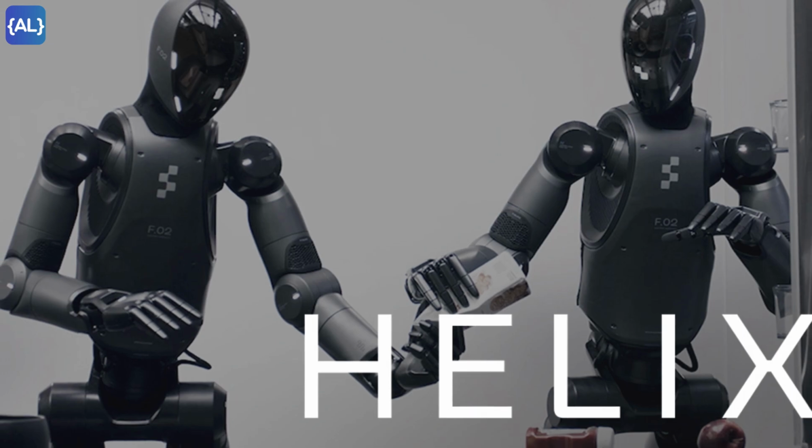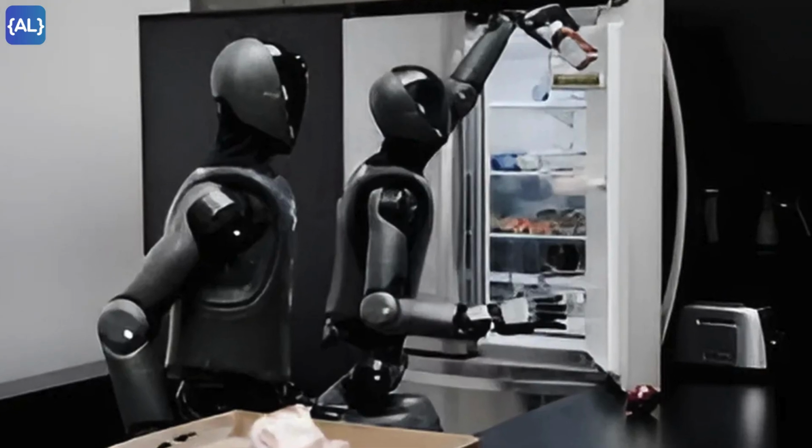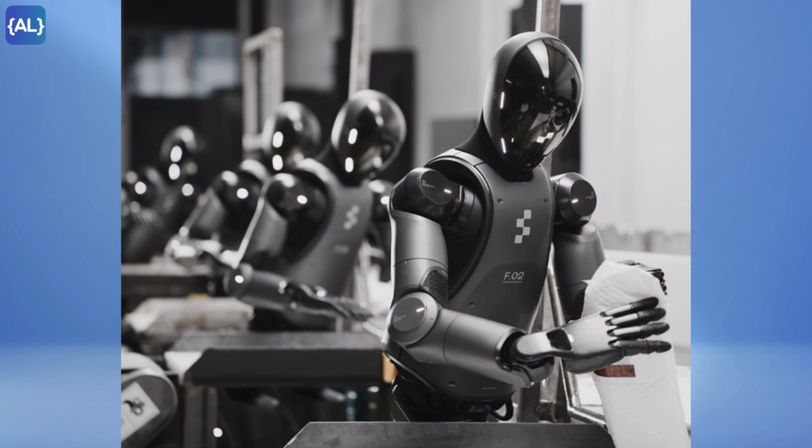Today I'm going to talk about Helix, the latest AI-powered humanoid robot from Figure, designed to make life easier and efficient. This robot can handle your daily chores like putting away groceries, sorting packages, and more, all with just a simple voice command. So let's see how Helix is exactly working.